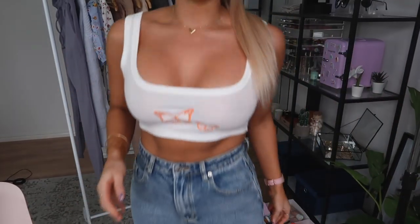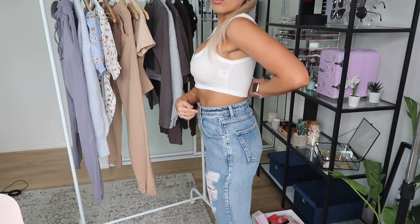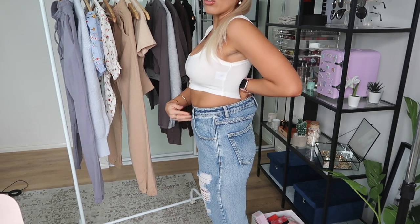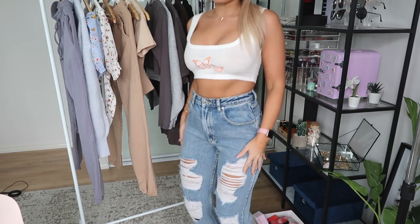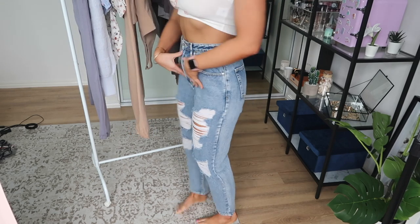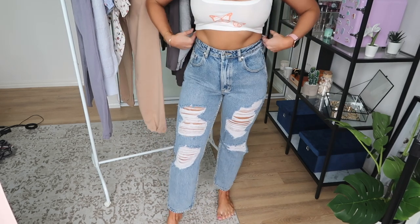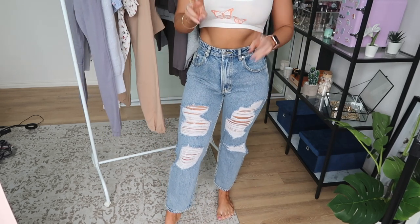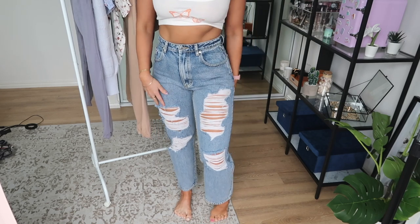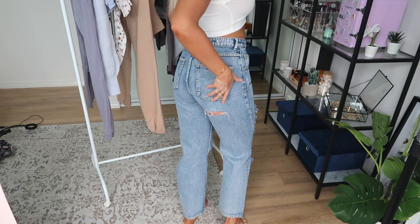I'll put the camera down so you can see. Don't mind the mess on the floor. But these are the jeans, size 10. So they actually do fit my waist quite well for a mum style jean. They are quite firm around my belly, and I don't mind that because I do know that denim does stretch throughout the day. So I'm kind of glad that I didn't end up getting the 12, which I was very close to. So yeah, it has the ripped vibe on the legs, and then I love the slit here.